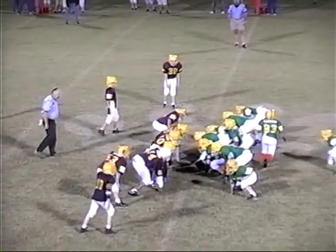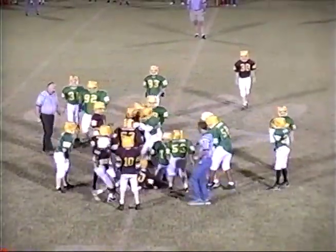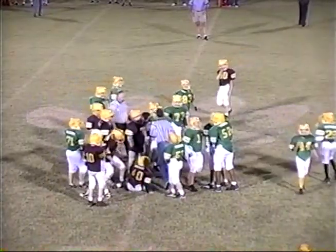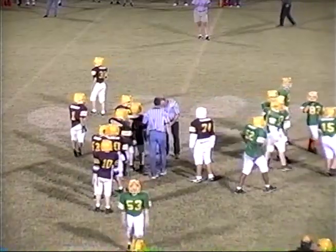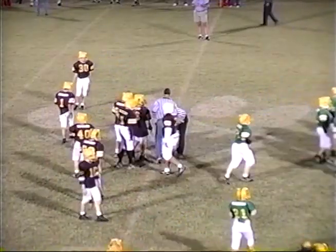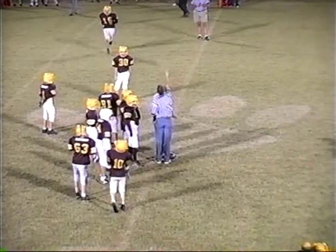Backs in the I formation. Alex Sorrells goes in motion to the right side. Devin Sorrells turns and hands it off to the fullback, Seth Edwards, and he's stopped for no gain. Yeah, it looked like the middle of that line was tough that time.